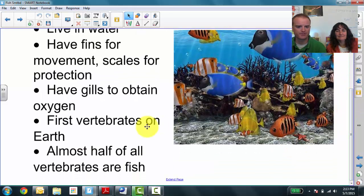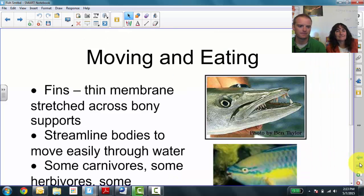Some of the first vertebrates on Earth were fish. And speaking of the total number of animals that are vertebrates, almost half of them fall into that fish category. So that's a lot of fish. There's a pretty diverse population there.